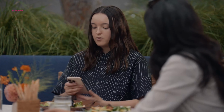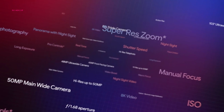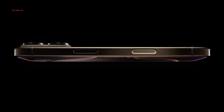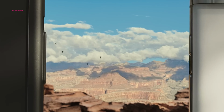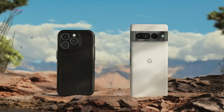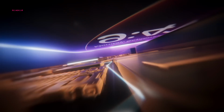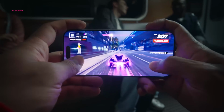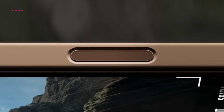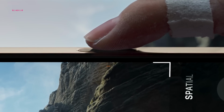When it comes to premium smartphones, Apple and Google consistently lead the pack. With the launch of the iPhone 16 Pro and Pixel 9 Pro, the rivalry between these two tech giants has reached new heights. Apple's iPhone 16 Pro boasts the powerful A18 Pro chipset, offering unmatched performance, alongside its innovative camera control button, designed for seamless photography.